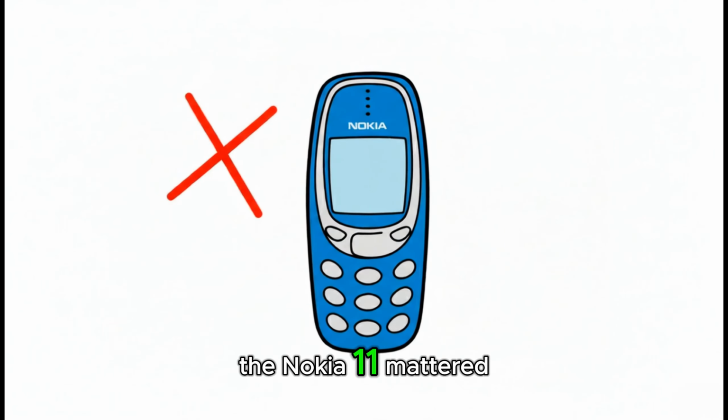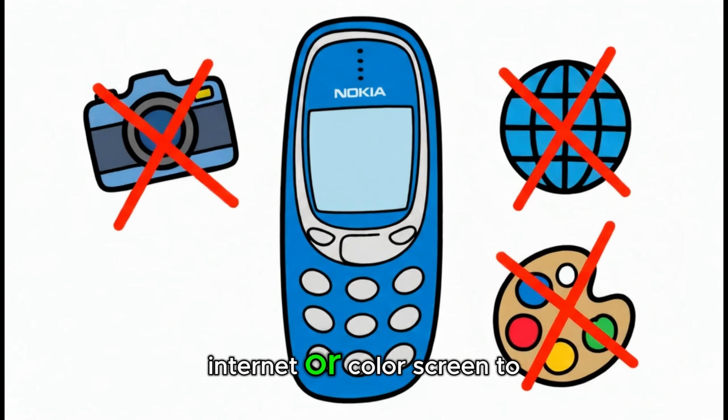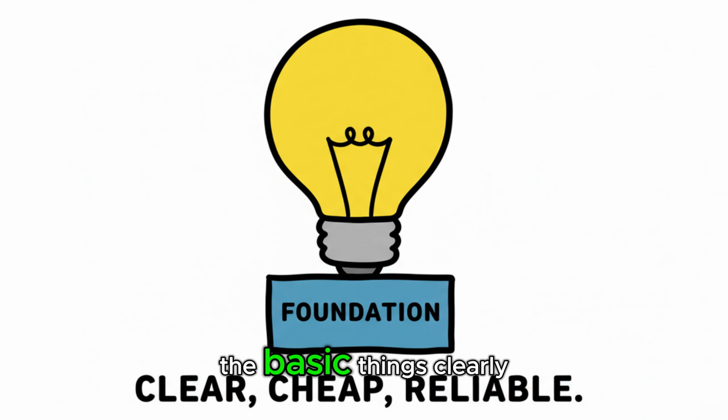The Nokia 1100 mattered because it proved that a phone did not need a camera, internet, or color screen to become important. It became successful by doing the basic things clearly, cheaply, and reliably.